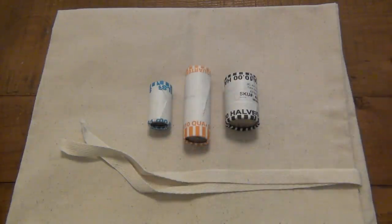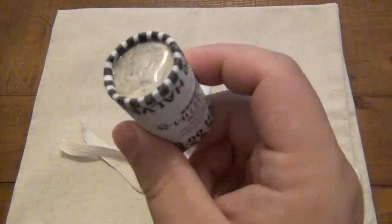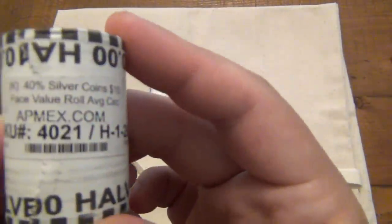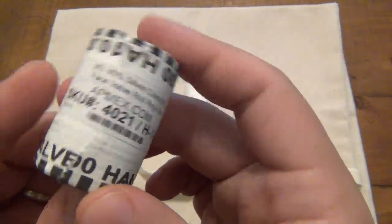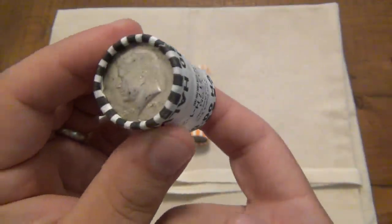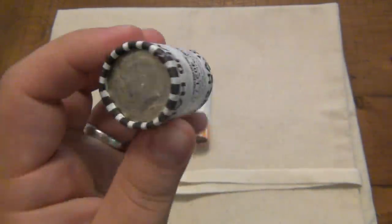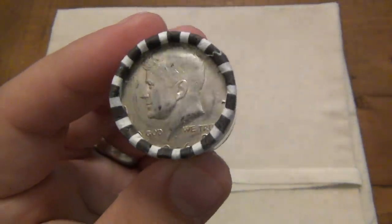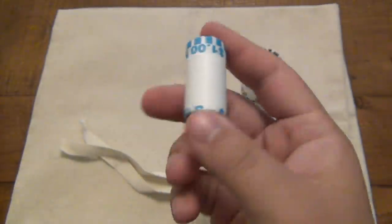I got 3 different rolls here. The first one, as I just showed, is a roll of Kennedy halves. All right, see these are 40% halves. And this has a $10 face value. So there's $10 worth of coins. As we know, they're 50-cent pieces, so that means there's 20 in here. So 20, 40% Kennedy halves. Now I'm keeping this as a roll, as I am these.